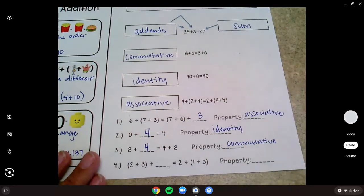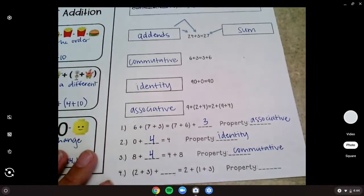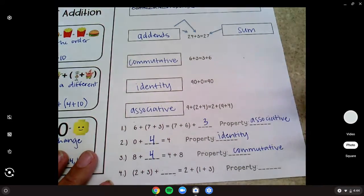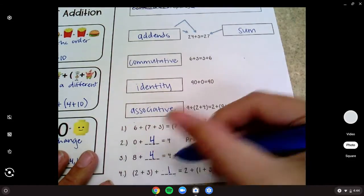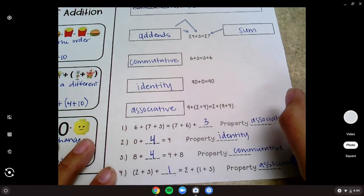All right, this last one. 2 plus 3 plus something equals 2 plus 1 plus 3. Well, I noticed it's got those parentheses, and I remember those are with the associative property. So I'm looking to see what's missing from the side. Oh, it's a 1. And that's the associative property.